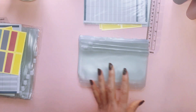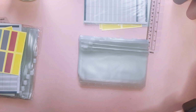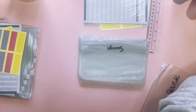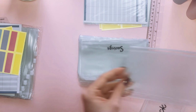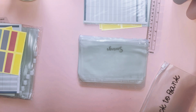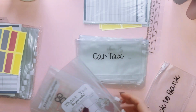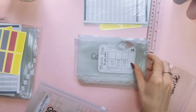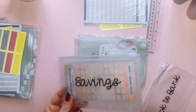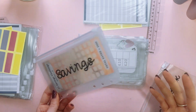Yeah, I bought some extras. So there's the savings one. Where's my extra ones? There's one. I've got my car tax one that I don't use anymore. I've got one that I just put some bits in from some Etsy sellers that I bought from.